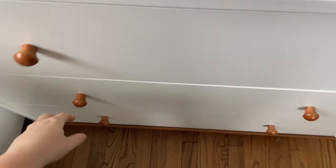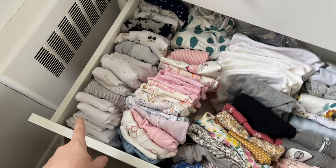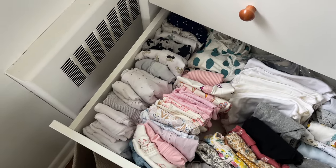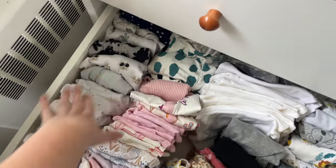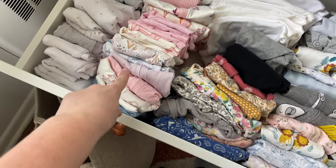But that's the top drawer. The next drawer, this is the bulk of her clothes. In my last video, I shared with you guys some things that I picked out, and in a previous video, some things that I picked out from the boys that are gender neutral that I will be using for baby girl. So this is a lot of the boys stuff over here. As you can see by the pink, this is a lot of the new stuff that Harris's mom picked up.